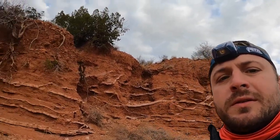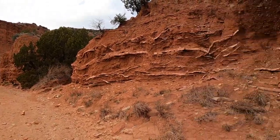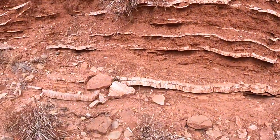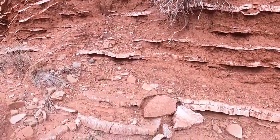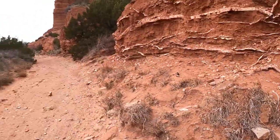Found a little riverbed. I'm gonna do some hiking out here, check it out, see what we can find. Already came across something really cool. Looks like some limestone or something. Just these layers. It's very, very neat. Very cool stuff.